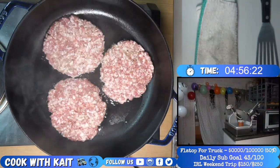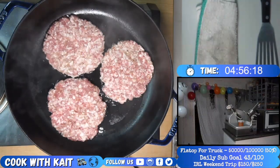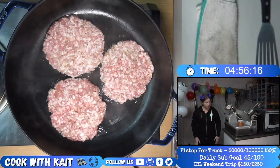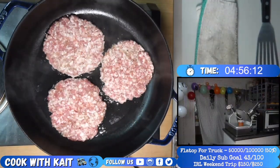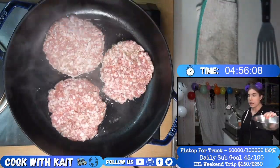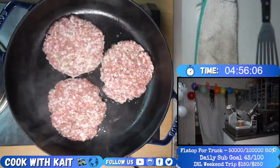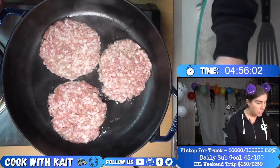Wash our sausage hands. So then, just gonna pop, where do I wanna put the sausages once they're cooked? Maybe I'll just put this bowl in the oven to warm up. That way it won't cool off the sausage patties when they're done.